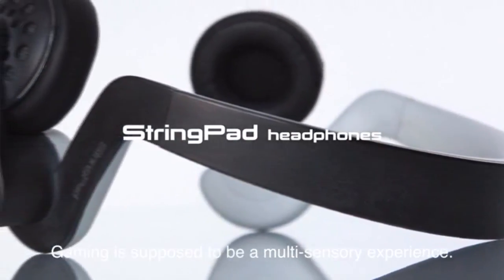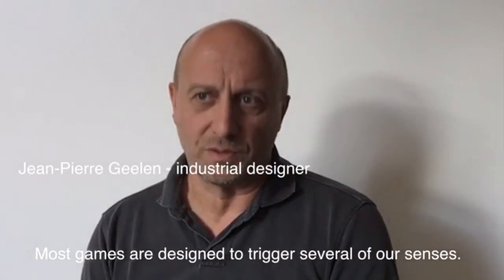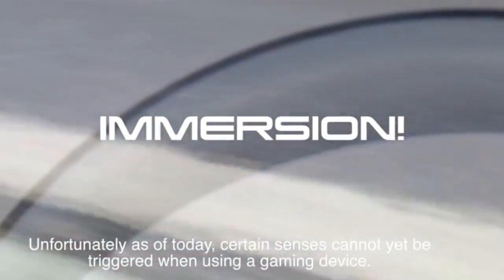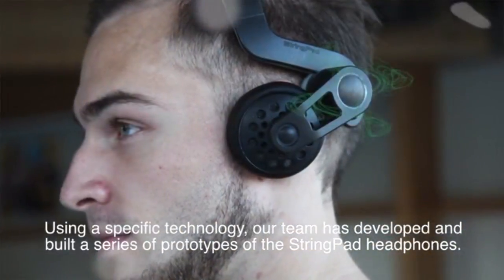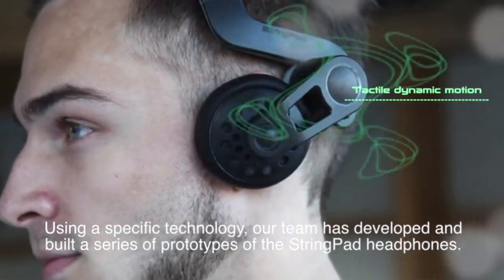Gaming is supposed to be a multi-sensory experience. Most games are designed to trigger several of our senses. Unfortunately, as of today, certain senses cannot yet be triggered when using a gaming device. We feel that we can go a step further in the overall experience. Using a specific technology, our team has developed and built a series of prototypes of the StringPad headphones.